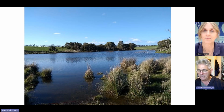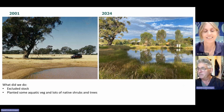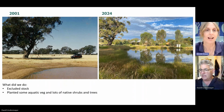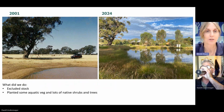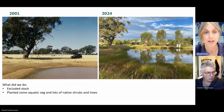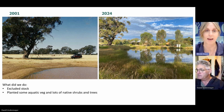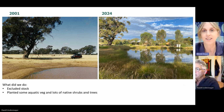Now, I know you've got a couple of slides that you wanted to show. Yeah, I have, because from a personal point of view, we were very lucky in 2001 to buy a 108-acre property not far out of Bendigo, and never intended to farm it. So we just really wanted to bring nature back to it. So this is a before and after photo from our own property, 2001 to 2024. And obviously the tree there is exactly the same tree. So you're looking at exactly the same scene.